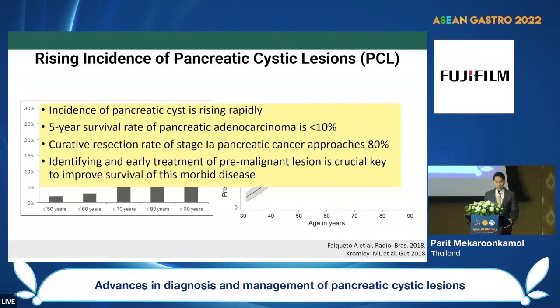As the incidence of pancreatic cysts rises rapidly, the concern is whether these will develop into pancreatic adenocarcinoma, which is a dismal disease with a 5-year survival rate of less than 10%. But that survival rate can go up to 80% if we are lucky enough to catch it at stage 1A. The problem is that we cannot really find it at this early stage because we don't have a screening program. Therefore, identifying early treatment and pre-malignant lesions of these pancreatic cysts is the crucial key to improve survival of this morbid disease.